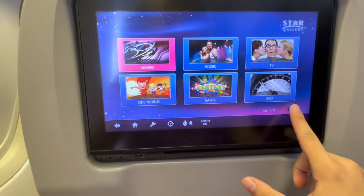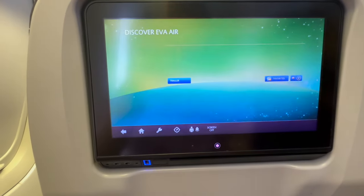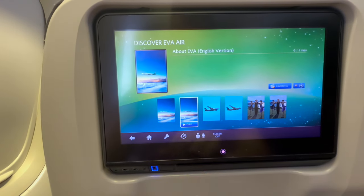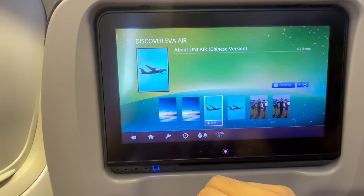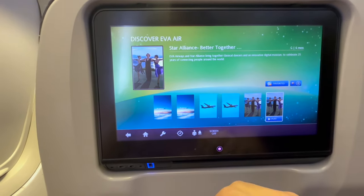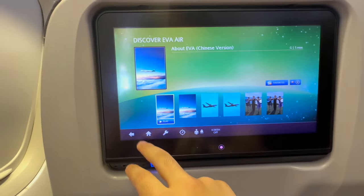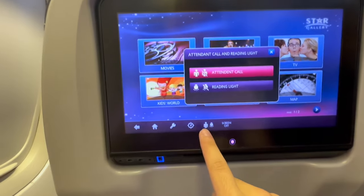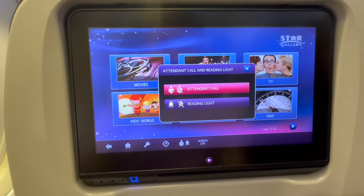In addition, there's also a Discover EVA Air tab at the other side of the page of the IFE screen. In this tab, you can watch videos to learn about the airline itself and the regional airline, UniAir. Both videos can be played in English and Chinese. The extra features include a flight attendant and relay line control panel, and a tools tab.